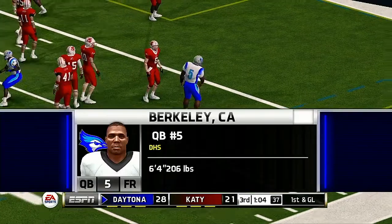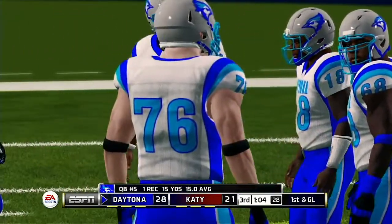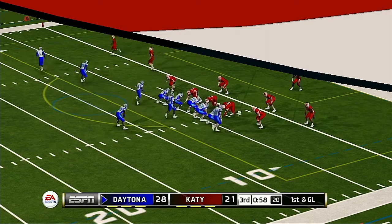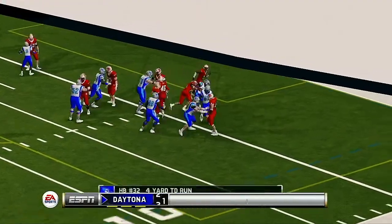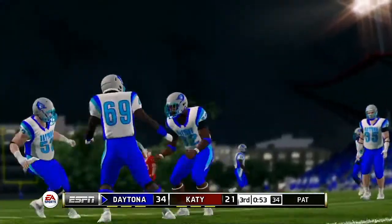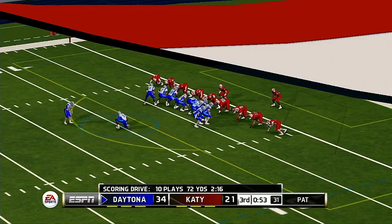Well, a new quarterback, but we saw this kid getting reps both in practice and in the pregame walkthrough, so this isn't a big surprise. This is the 10th play of this drive. And he gets the touchdown. Making a triple dip, folks. Boy, this guy's been huge today. It's been a big part of the reason that his team has the lead.